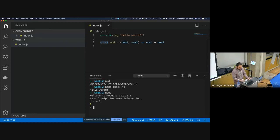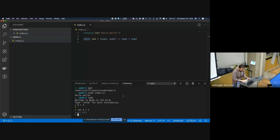I'm going to demonstrate something to you. For example, let a = 1, this is a variable that we declared. Can you, by the way, see my screen? Maybe I can just zoom in one more.